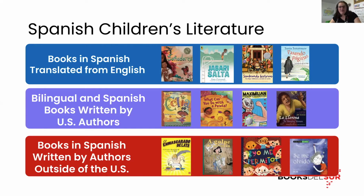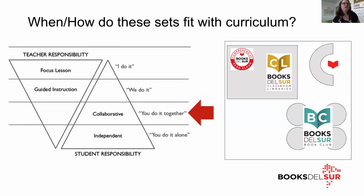I'm going to put Caitlin on that one. Okay, but just to be clear before we move on, the book club collections are our sole source. So they're just books written in Spanish by authors outside of the United States. That's what's in our book club collection. We're clear on that? Okay. Love them.